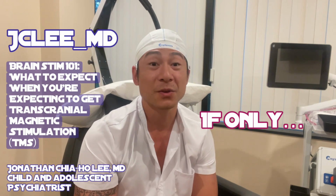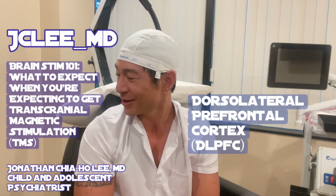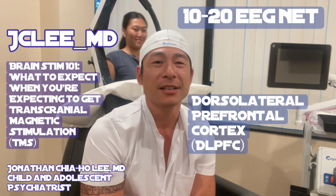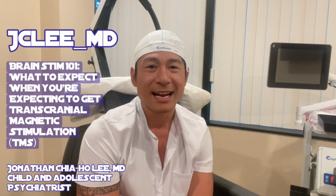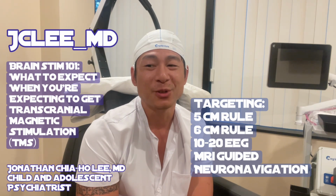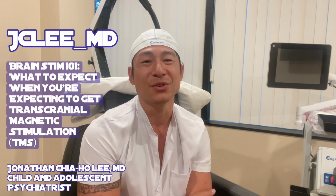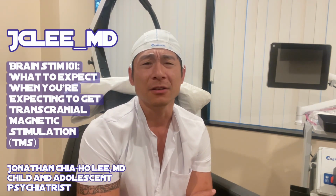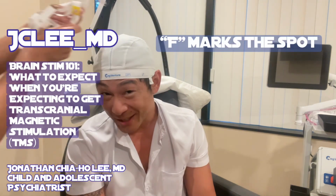And this cap is really just so that we can replicate the placement of the magnet day over day, week over week. And again, what we're trying to target is that dorsolateral prefrontal cortex. So Erin's gonna get the 10-20 EEG net to pop it on my head to mark that area. There are a lot of different ways to target the dorsolateral prefrontal cortex. For our clinic, as an outpatient community clinic, we use the 10-20 EEG system to identify that area based on a conglomerate of population data of where F3, or the dorsolateral prefrontal cortex, is.